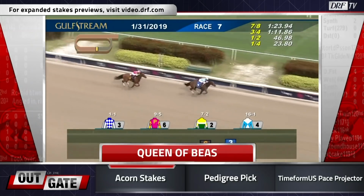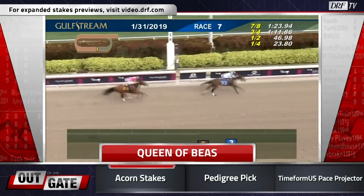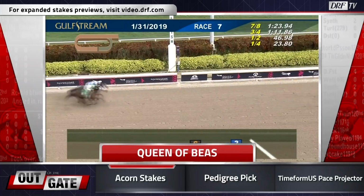I liked Queen of Bees last time out, and I agree with you, Mike. I think she was a little bit short. She missed some time into that race, and she should be primed and ready for a better effort on Saturday. I just hope it's not primed and ready to defeat my top selection, and that's CC, shipping in from Southern California. This is a very nicely bred filly.